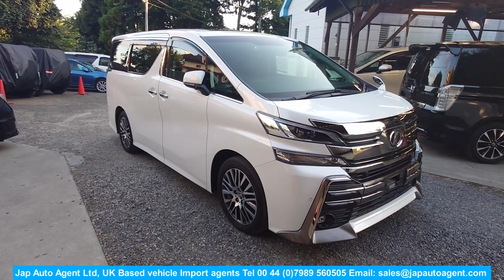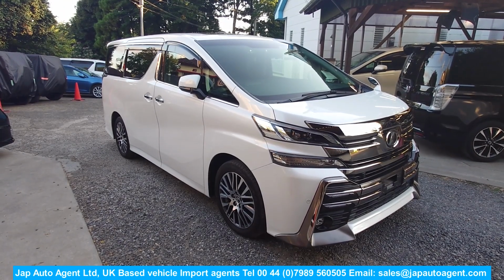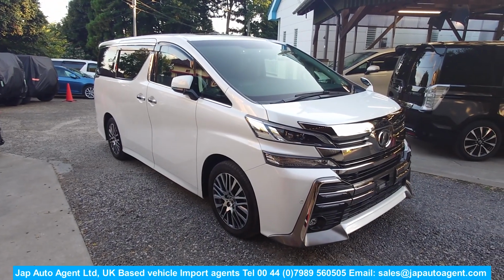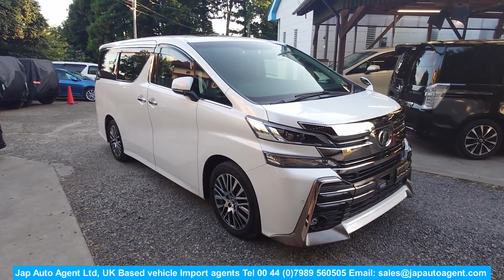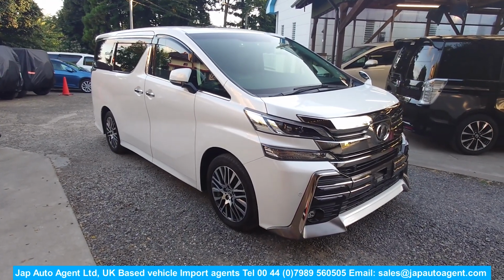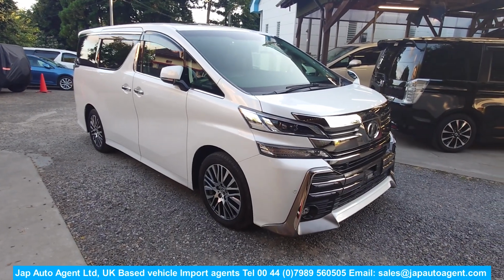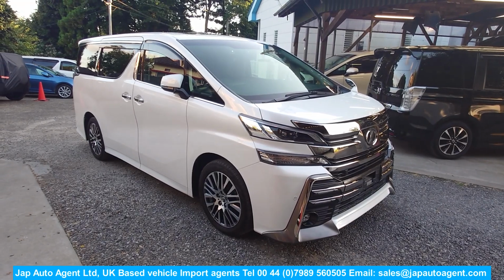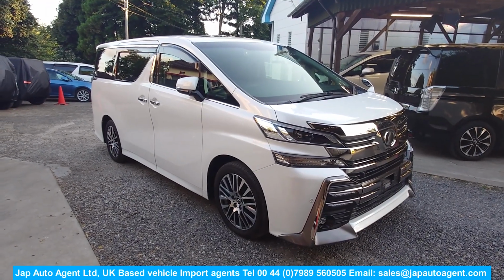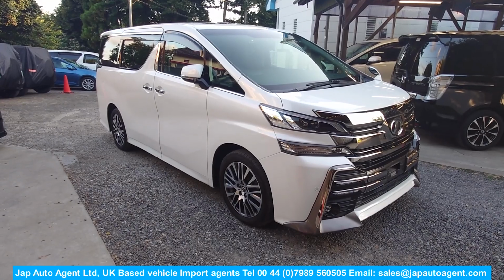The 3.5 Vellfire is fairly rare because the Vellfires are only about 30 to 35% of the production of the 30 series, because most of them are Alphards, and also the 3.5 engine in Japan is less popular than the 2.5, and especially the hybrid. The hybrid is very popular, but costs a bit more. But hybrid in Japan is a hugely popular version of any car, basically. And I can't understand why the UK hasn't really caught on to that as much as they should. It's incredibly economical by comparison, and very simple.